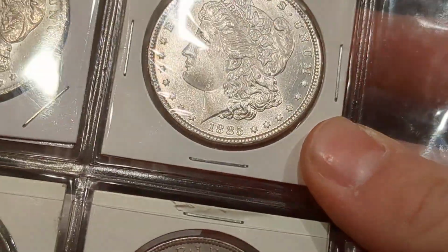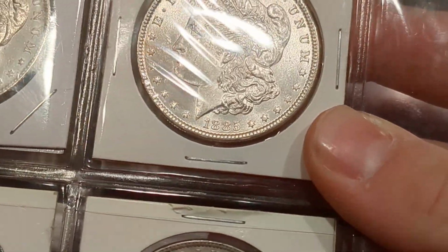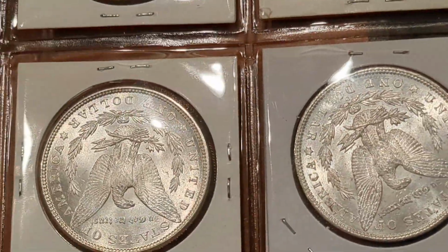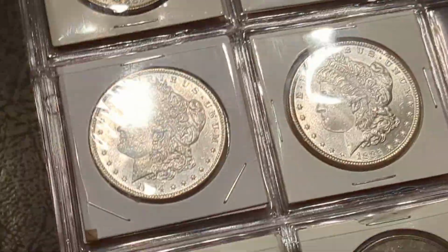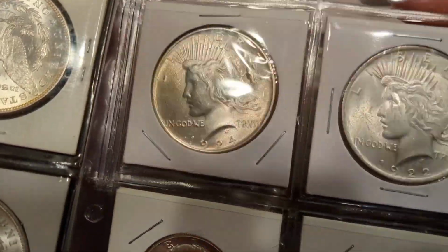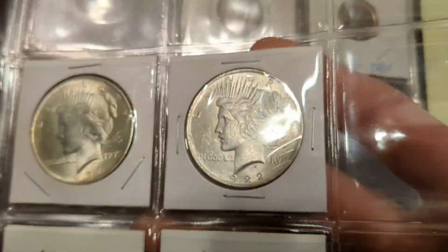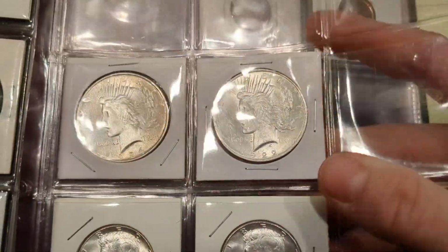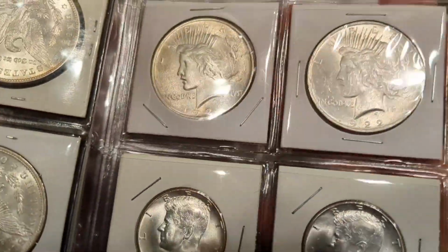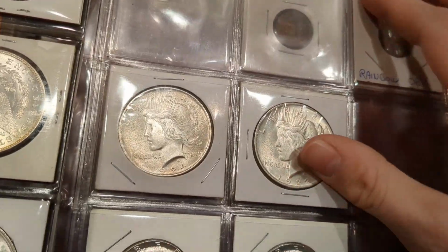This one's probably the nicest one. It has a decent strike. Might be a 64, 63. Not too many bag marks. Got the peace dollars. I actually like to call these, me and my brothers call these hippie dollars. I'm not sure where that name came from. I'll have to ask them. But not a huge fan of the hippie dollar.